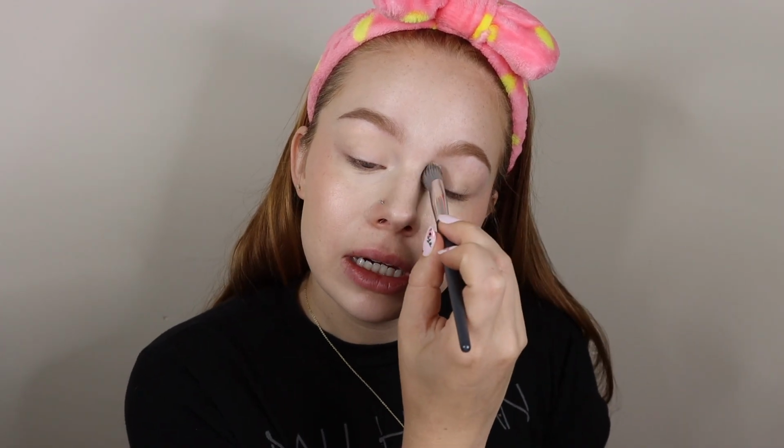I'm just grabbing a little bit of eye primer. This is the Gerard Cosmetics Clean Canvas base in the shade Fair. Can't tell y'all how much I miss the Anastasia primer. I told myself I wasn't gonna repurchase it because I have other eyeshadow primers, but it's just the perfect shade. It works for every eyeshadow formula for me. I'm very, very tempted.